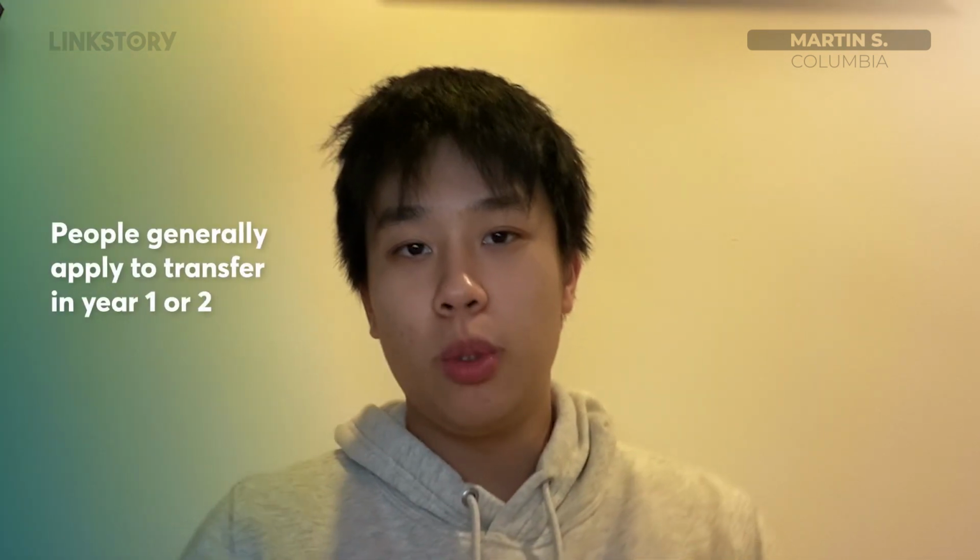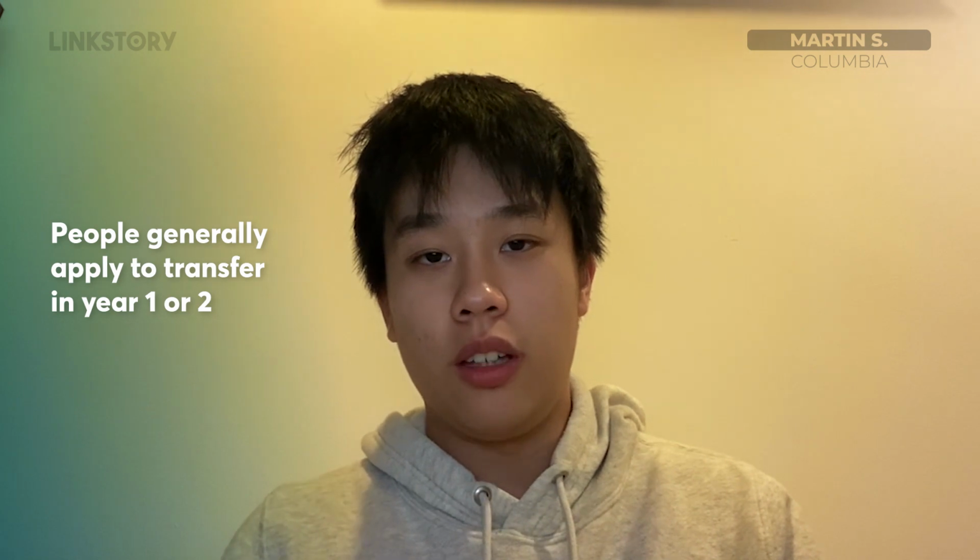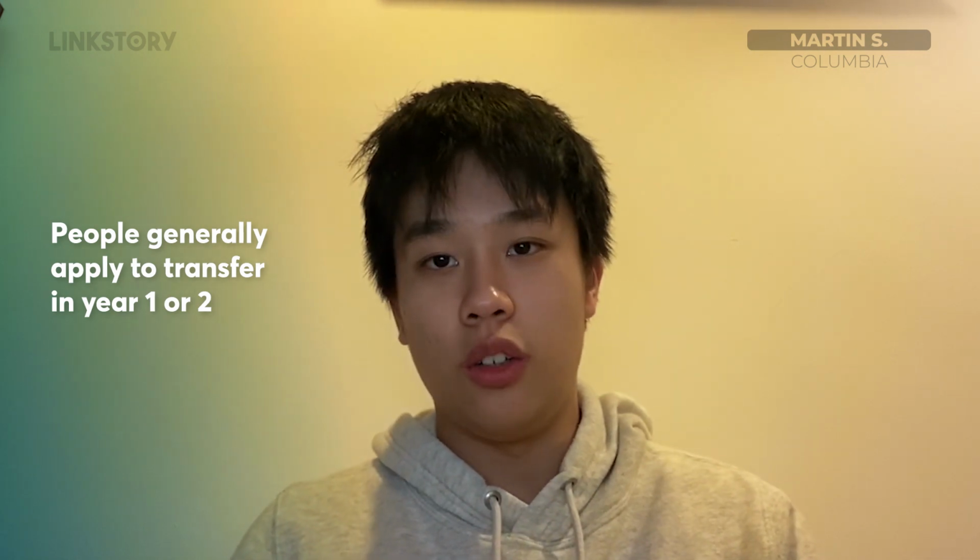So let me give a quick overview of transferring and when you can transfer. Generally, people apply for transferring either in their first year of college or their second year of college. Usually as a college junior, you cannot transfer. And when you apply for transfer, you're generally transferring for the next academic year.